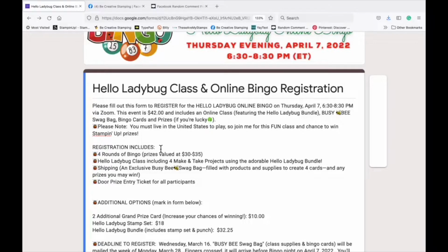It includes 4 rounds of bingo. The prizes will be valued at about $30 to $35. It includes your Hello Ladybug class. I'll be giving you tips and tricks on using the Ladybug stamp set as well as the bundle. You won't want to miss this class. It's going to be a class very similar to what I teach on Wednesday nights. So it is a quality class that you will receive.